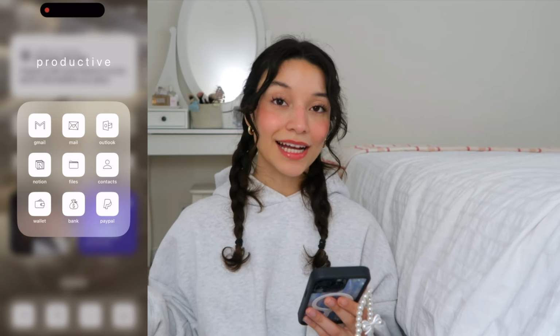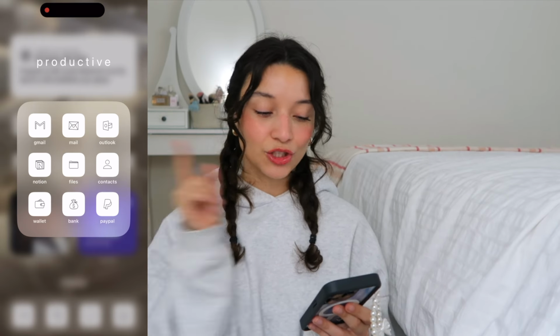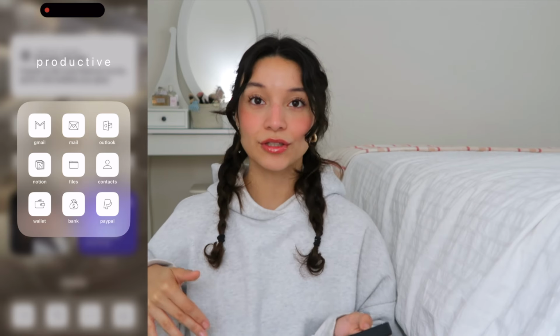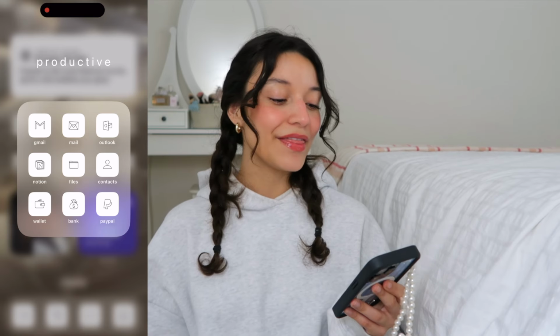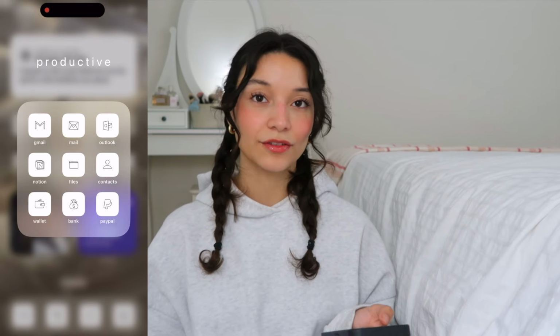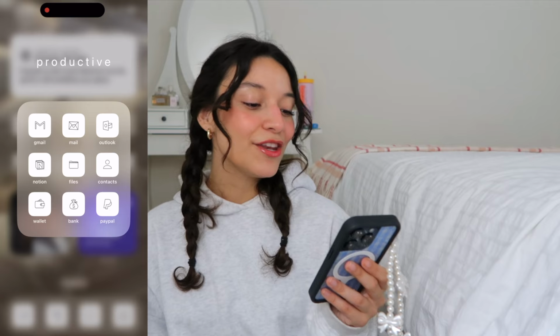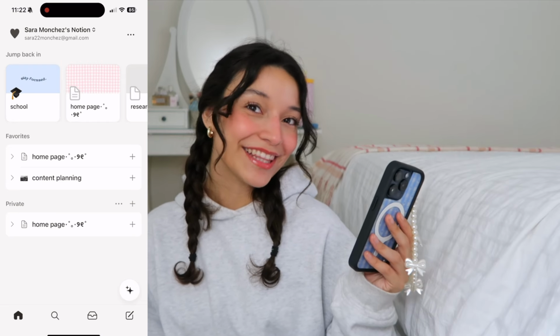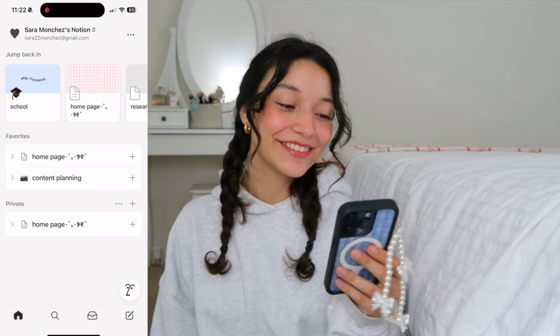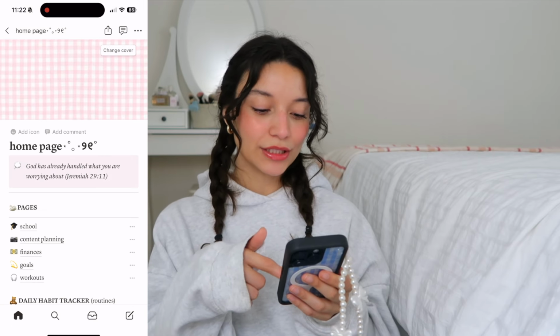And then in productive, we have my Gmail, my mail, and my Outlook. The Gmail I use for my personal stuff, work stuff, and then my mail, that's mainly just my iCloud email for the iPhone, and then Outlook, that's the email for my school. And then Notion, you guys know I love my Notion. I use it literally every single day. This is what my Notion looks like.